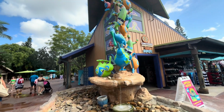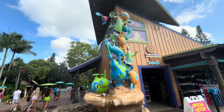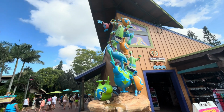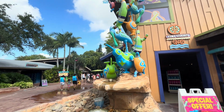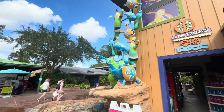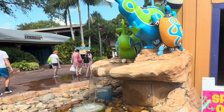A lot of people don't notice this statue right outside the Kiwi Traders here of some kiwis and other Australian themed creatures for Aquatica. It's pretty nice. This is a great picture spot, but a lot of people are trying to rush to the slides, so I don't think they pay much attention to the fountain. But it is a wonderful fountain, and you know how much I love fountains.